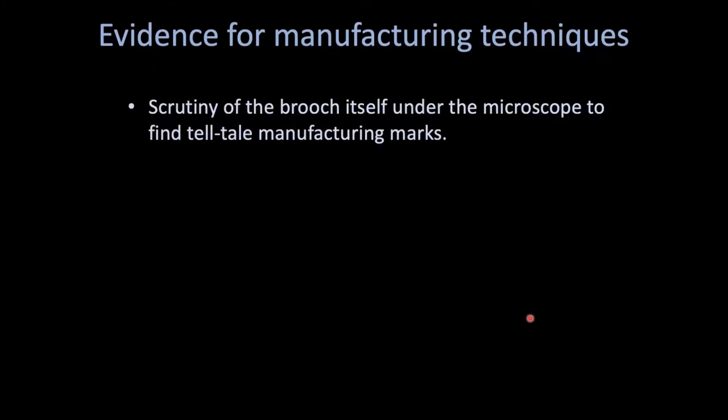Now, down to the manufacturing techniques. And the next question is, how can you find out about them? Well, the first thing is, of course, you can scrutinize the brooch itself, particularly helpfully under magnification, a hand lens, or better still, a microscope. You can lay it flat under a binocular microscope, and if you do that, you will sometimes find little telltale manufacturing marks, not visible to the maker himself, but visible under magnification.